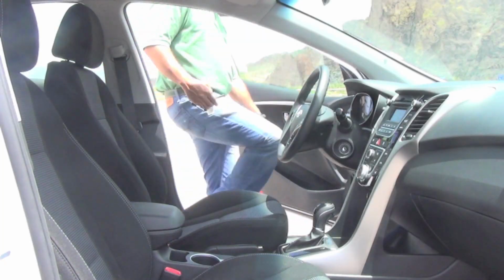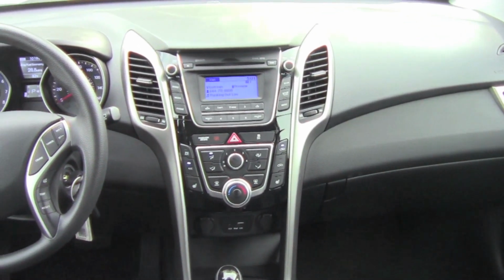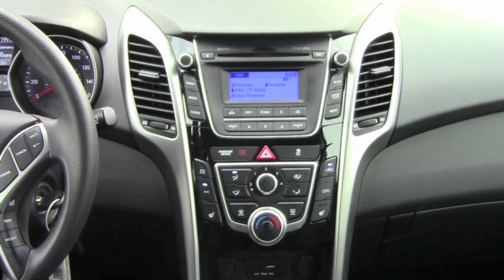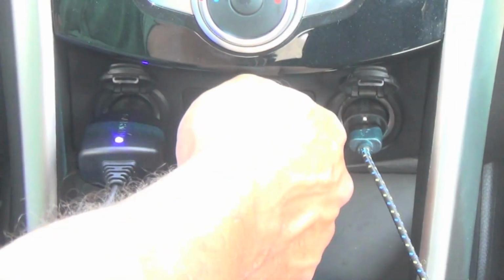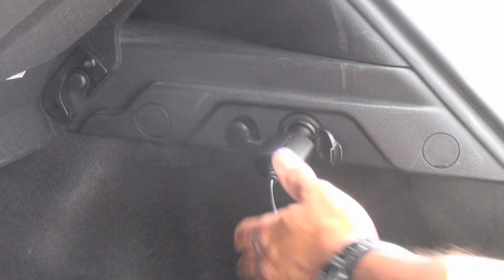If you hop inside, the interior is nicely done. Stylish, comfortable, solid quality materials here on the inside. A nice design, great layout of the center stack, so it's ergonomically sound. I love the fact that there are two 12-volt outlets up here in the front. You also have an aux input and a USB, so powering those devices is no problem in here for you and your passengers. There's also a 12-volt power outlet in the trunk.